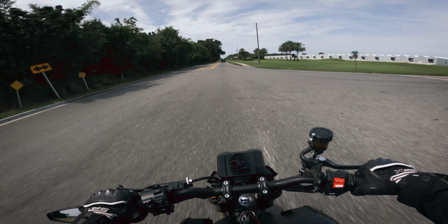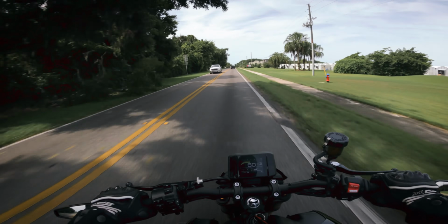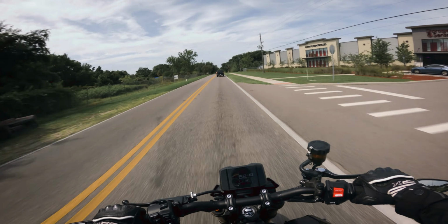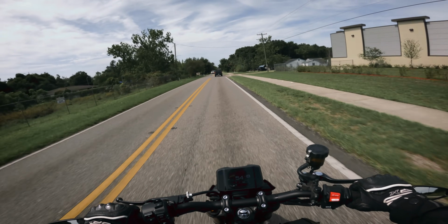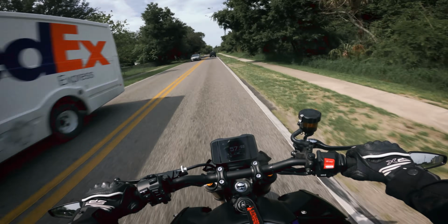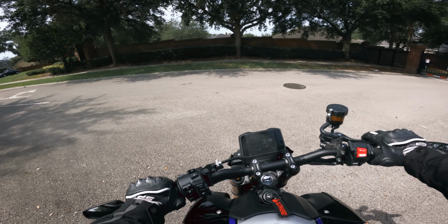It does feel like it hesitates a little bit, and this is all stuff that is probably going to be taken care of with a flash, because it just feels like restrictions. It doesn't feel like the bike is not capable of powering through some of these areas where I feel like it's a little flat. But let's go ahead and just pull over real quick, take a look at the bike one more time.